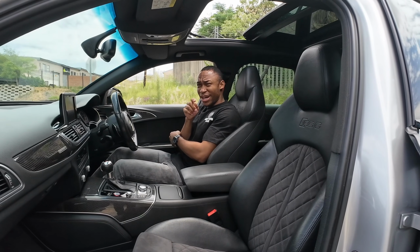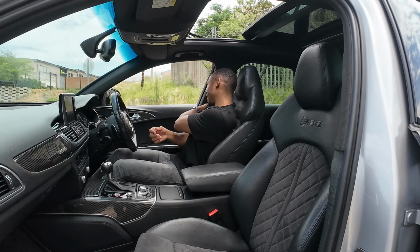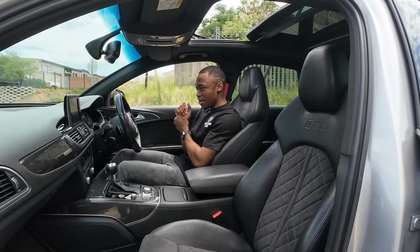So if you do know what special edition this is, get down in the comments and let me know, mainly because of these seat belts, the Alcantara and that Akrapovič exhaust. I don't know, or maybe they could all be factory options.